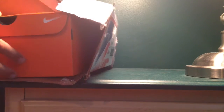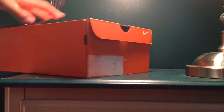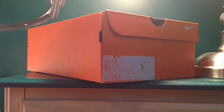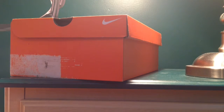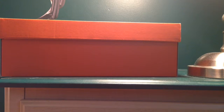We got this open. This is a medium plastic box. I'll probably pay not bad shipping on this. Orange Nike box. You see that? Bang bang. Some sample stuff though. First sample ever. I hope it is a sample. I really do. Some people, they lie on there. I just hope this is not. I'm sending this back.